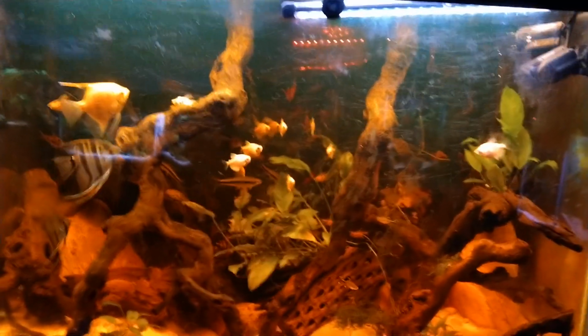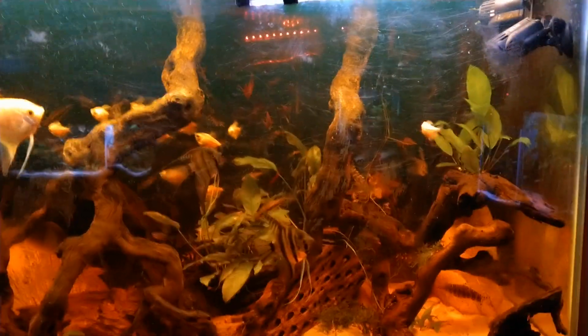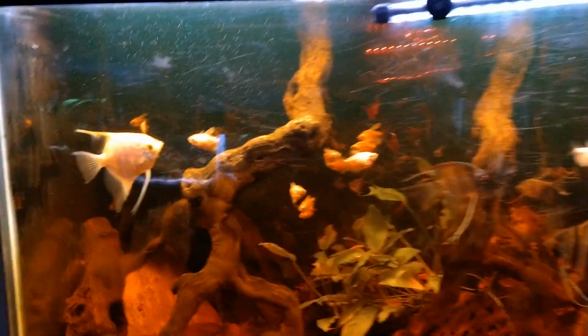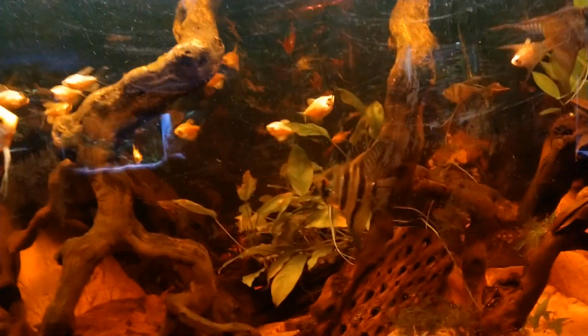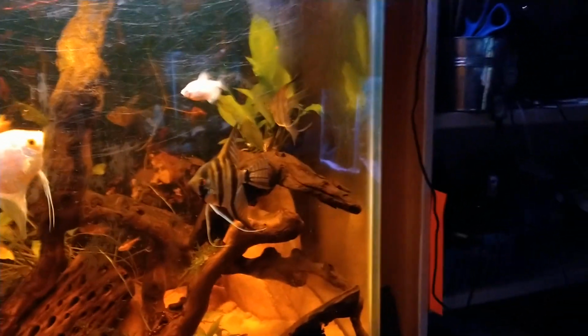This is a 75, so I'm trying to make this fairly quick. I did take some of the white skirt tetras and things like that from other tanks and put them in here. Give them more room. They all seem to be pretty happy. They just got fed. There's my platinum blonde angel on the left. This is the newest one right here in the middle. I think you've seen him or her already. Then the mean one on the right, but she's not mean in this tank, only when something is smaller.